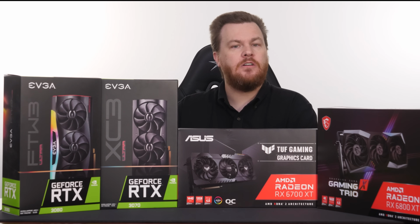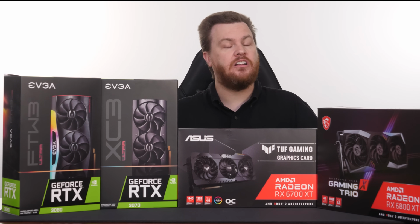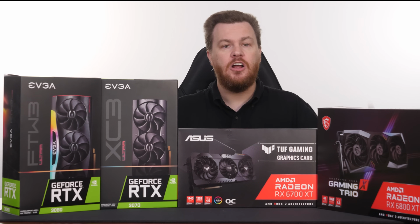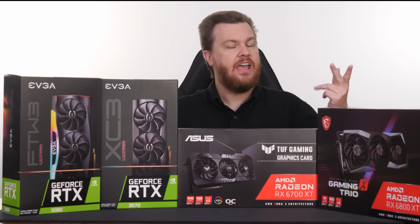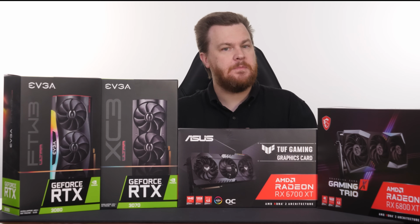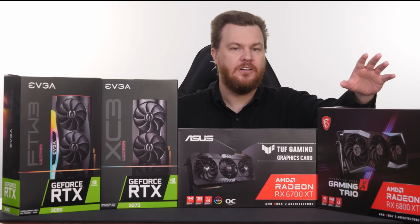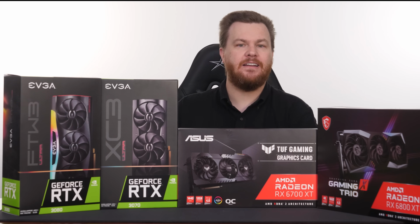If you spend $1,200 to $1,600 on a card, you may have a 6-year card where you don't have to care. Run everything in ultra today, and only 3 or 4 years from now, we have to start turning it down to high detail to keep acceptable performance. So if you spend more, you just buy the future, which is kind of cool if you think about it.